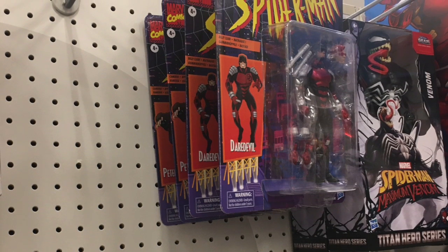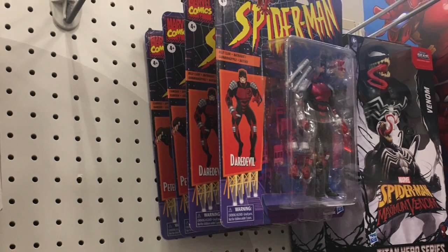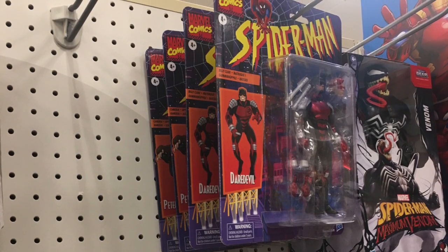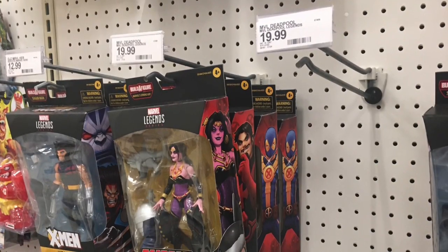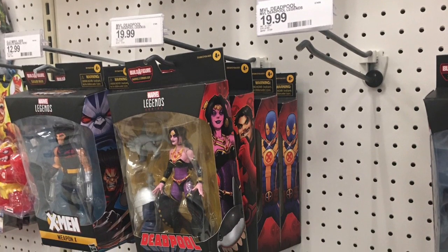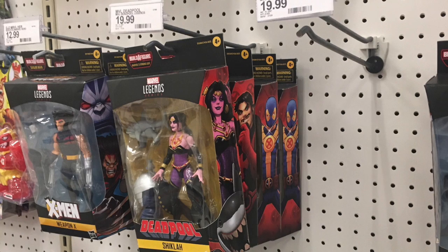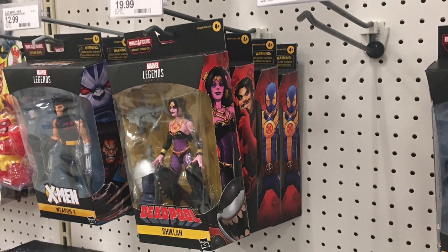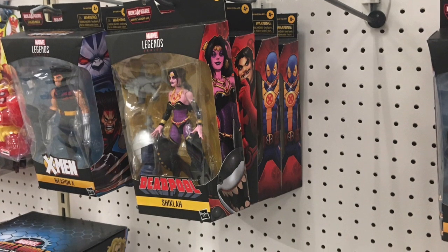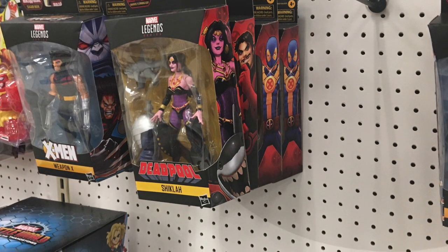It's Daredevil and Peter Parker there just sitting, and they've been sitting for weeks. That's because collectors have, if you will, already picked them over, hence the vulture image there. Or again, the same thing with Deadpool Marvel Legends. It's a hot new wave. Once the local collectors have swept in and gotten their fill, now they're just leaving them on the pegs. So who is going to buy these on the pegs after collectors have swept in?